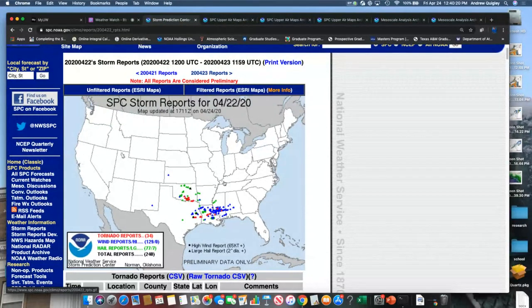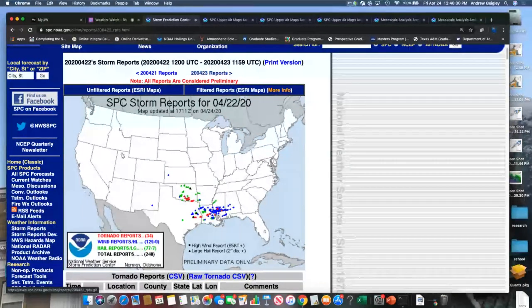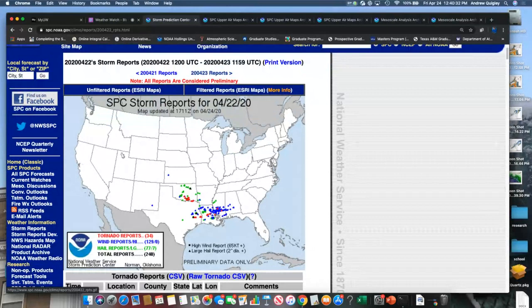So what I have shown right now are the SPC Storm Reports from this Wednesday. And I guess the first thing I would call our attention to is there's really two distinct clusters of wind, hail, and tornado reports.